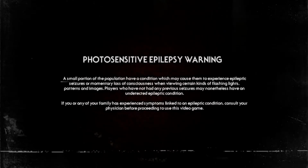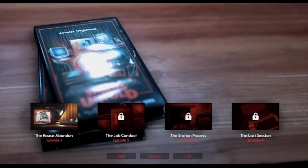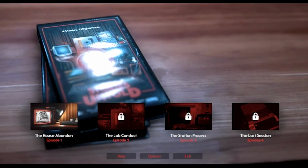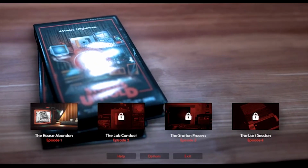Okay, there is a photosensitive epilepsy warning. I'll let you pause this if you need to and read it. We really don't want anybody to have seizures while watching this. Okay, so we're going to start. There are 4 episodes in this: The House Abandoned, The Lab Conduct, The Station Process, and The Last Session.